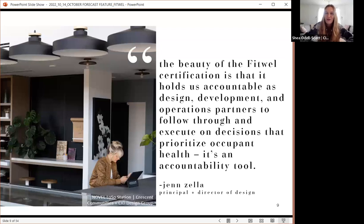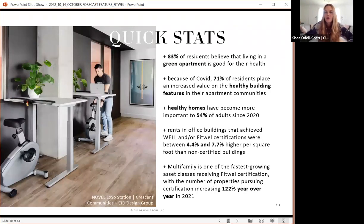So what we really found with this tool with Fitwel is that when we're signing up with a project to go for Fitwel in the beginning, like Jen says here, it does hold us accountable as partners to follow through and execute on these decisions that do prioritize well-being. And that accountability helps to carry that theme, that commitment to wellness through the completion of the project.